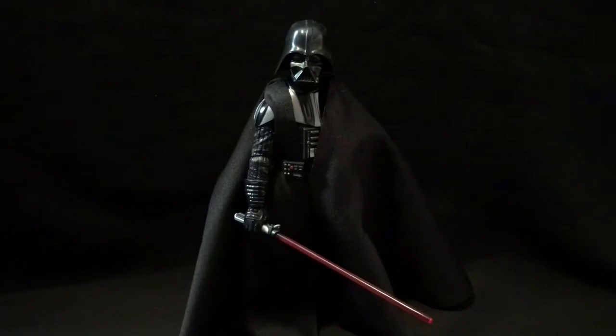This thing is badass. This is the 40th anniversary version, so I got the crappy stand for free, technically. I paid $16 for this dude. Really, really awesome. Kind of wish I had the satanic red eye variant, but oh well.